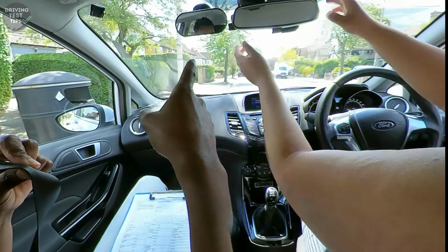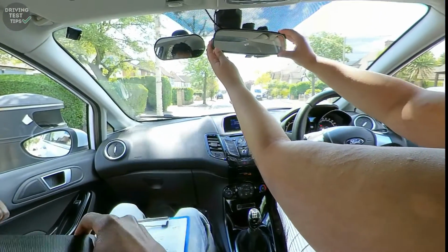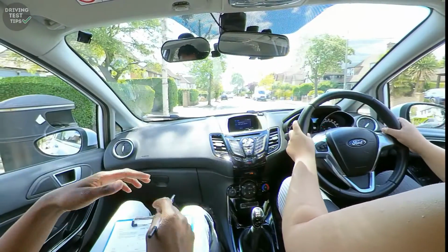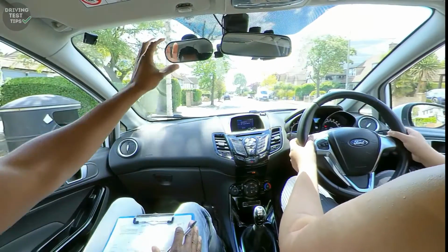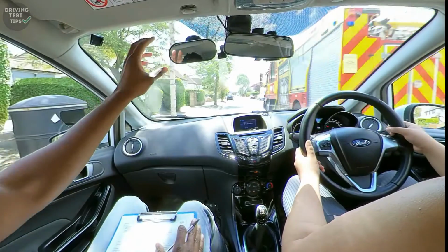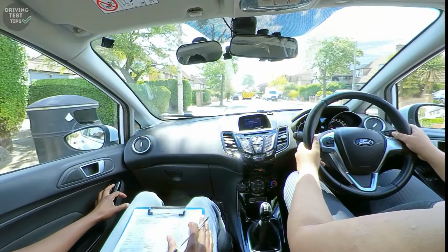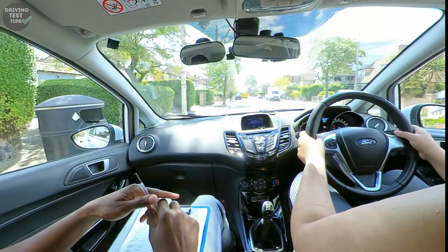Sorry, I messed up your mirror a little bit when I was just doing that, so you might want to adjust that first, okay? Okay. Everything okay? Is your seat okay as well? Yeah. Because then we moved it back a bit, didn't we? Yeah. Is that right? Yeah. Okay. When you're ready, drive on, please.